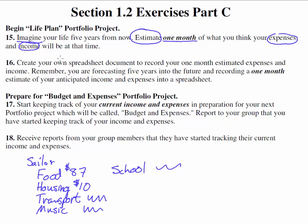Estimate 1 month of what you think your expenses and income will be. Oh, we didn't do that. So these are our expenses. Income. I'm going to make sailing around on the seas, I don't know, $500 a month, $1,000 a month, $2,000 a month, and that's what your estimate is. That's why in your gathering you discussed those 5 jobs from every person that brought in. So that's what number 15 is all about. Just write this down. How many things you're going to spend money on in 5 years, whether you're going to start a family or your kids are going to move out of the house, and how much income you think you might be able to have.